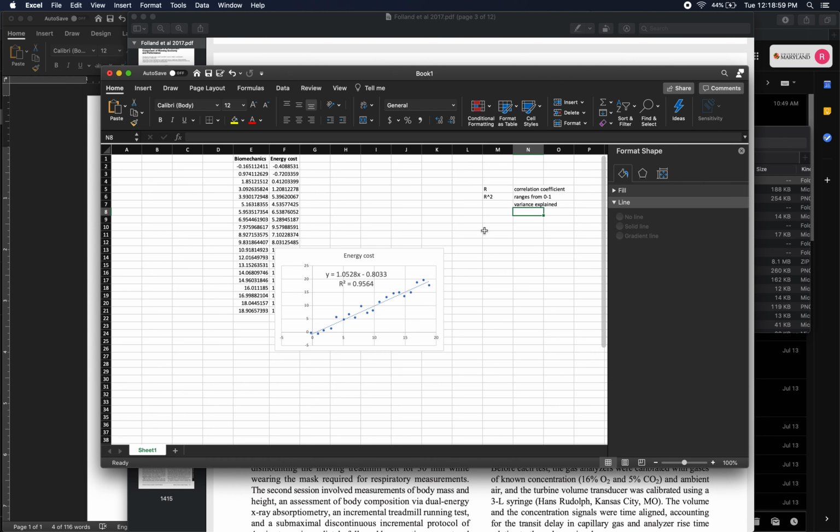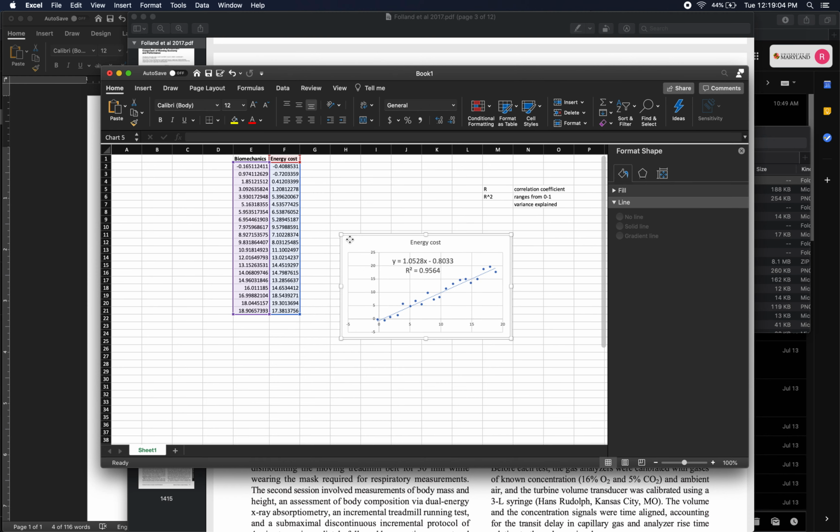Now, what do I mean by variance explained there? You can see here that the data that I made up has a wide range of values for energy cost and a wide range of values for biomechanics. The higher R² is here, the better my value for biomechanics is as a predictor of my energy cost here, or the more variance on my y-axis is explained by my variance on my x-axis.